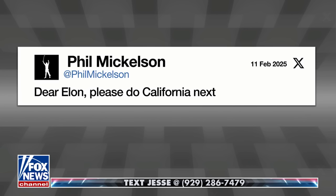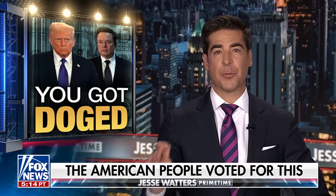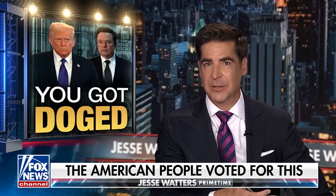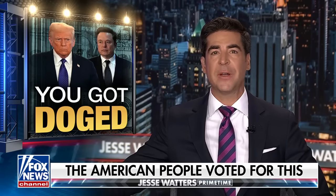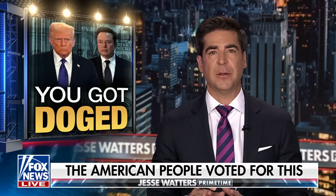Golf legend Phil Mickelson is saying this: Dear Elon, please do California next. The American people voted for this. And the Supreme Court ruled that unelected bureaucrats can't make rules and regulations. So Trump is just following the law and neutralizing the runaway bureaucrats. We have to stop this insane spending and release the hostages from the caves.